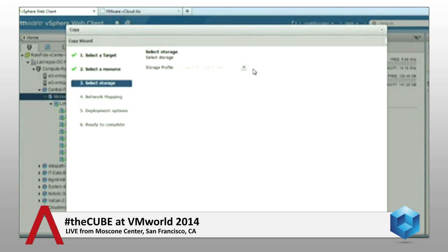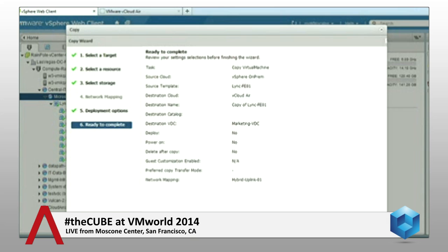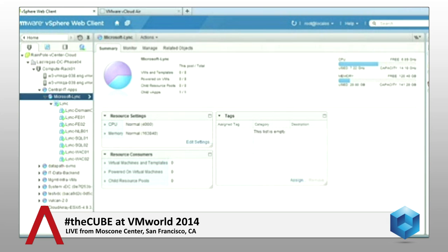Here we can select the storage profile. And remember, this is chat and gossip between coworkers, critical. Otherwise, people will not even go to work. So we're going to select a gold profile in this case. And we go on next. We make sure that we power on the VM after deployment. Next. Summary is good, and again, in just a few clicks and just a few seconds, finish, and now the application has been moved to the cloud.